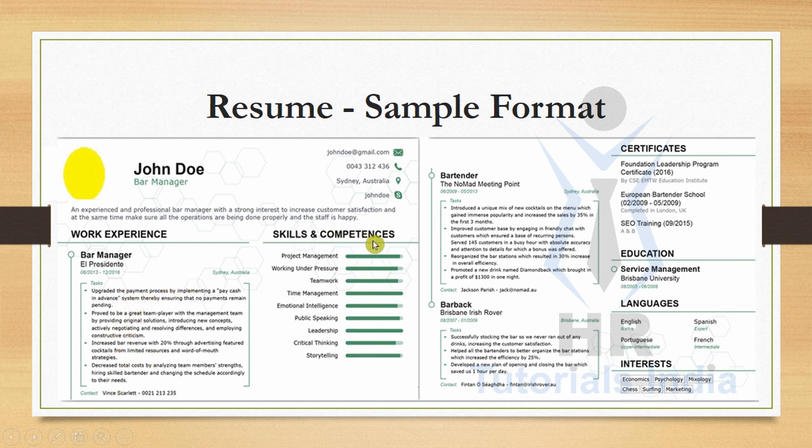Skills and competencies. Here the skills are the extra qualifications or extra qualities mentioned, which will give an extra cushion and a clarity for the interviewer to understand what all skills and qualities you have. Then comes the previous company where you have worked, along with the company name, duration and location, and in the same way it goes in the reverse chronological order.